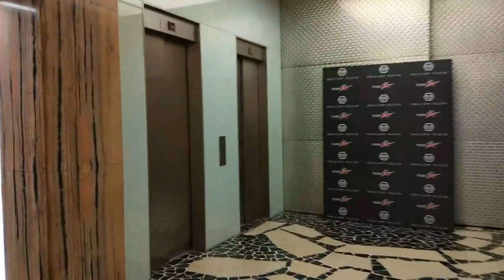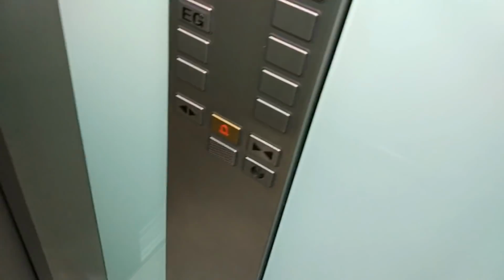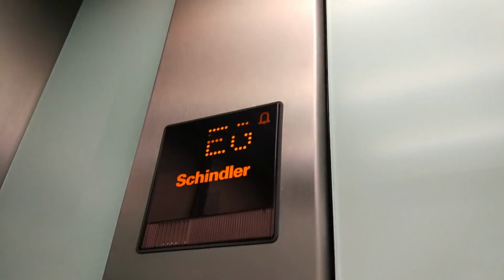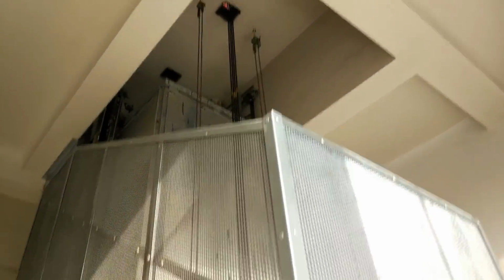And along to the next lifts, which are some nice Schindler Eurolifts. Oh, it's got a later tram. The original tram's better. And now to the next lift, which is a really nice old lift, but Otis got their hands on it. Fuck you, Otis.